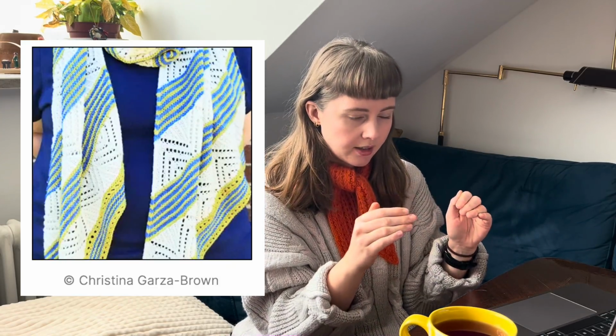Really like that. The next thing is something that I personally would never knit, but I still think is so beautiful. This is the Adeline shawl by Christina Garza Brown. What drew me to this initially was the garter stitch striping in blue and green. And it does have lace stripes in between. Especially the blue and green version with the white lace in between, this is stunning. I know that this would never work for my personal style. It would just look so misplaced in all of my outfits. But I have already been thinking, could I tweak this to be a small scarf?